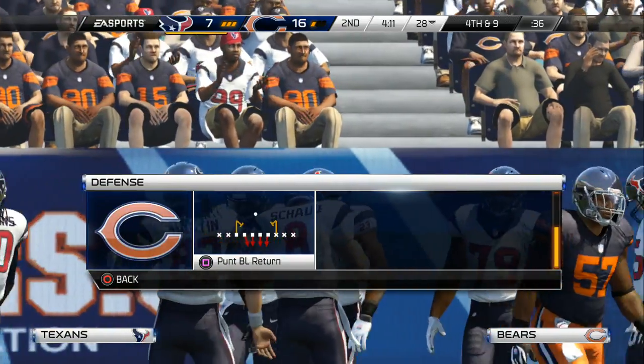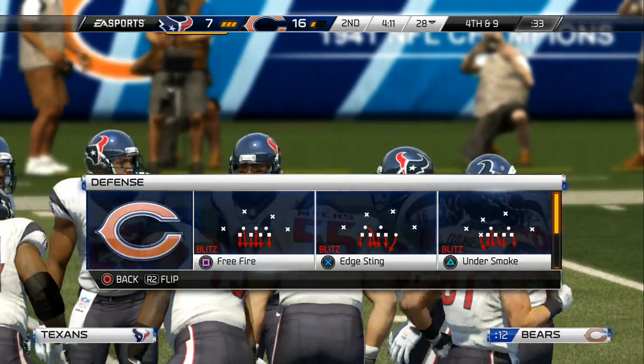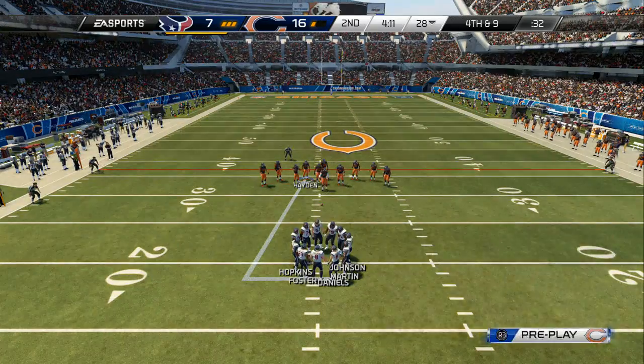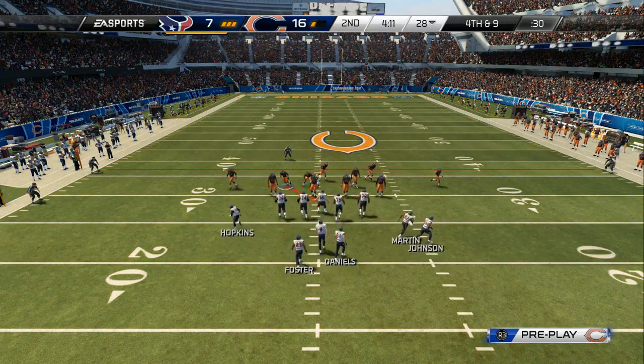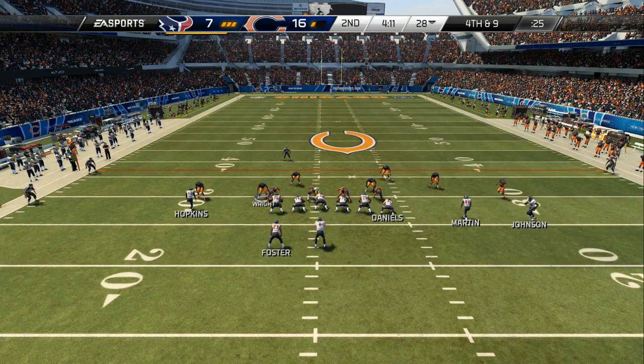Nice job that time by the defensive player. He is all over the wide receiver in this man-to-man coverage, and there was just nowhere for the quarterback to throw the football. The quarterback coming. Go get it, Brown!